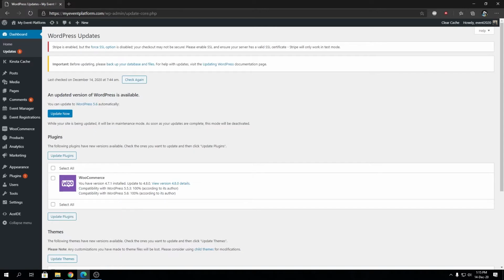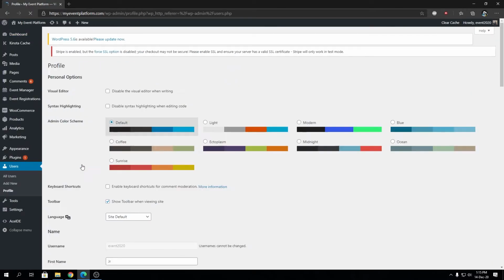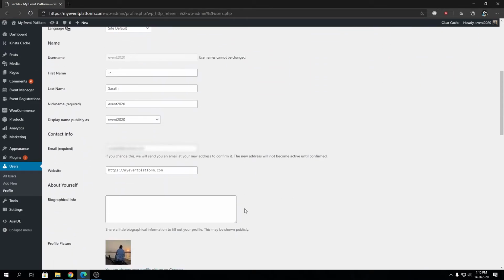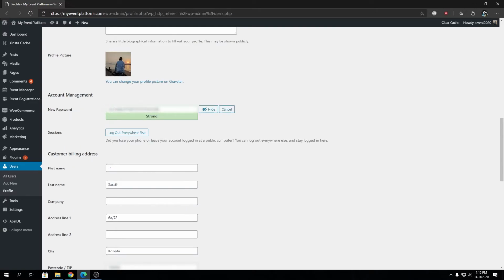Tip number 2 is to use strong passwords and user permissions. The most common WordPress hacking attempts use stolen passwords. You can make that difficult by using strong passwords for your users. If we go to all users, and let's say I take one of my users over here, you will see the password section. Here, new password. You can generate a new password for your users over here. The default WordPress password generator is pretty amazing. It generates a strong enough password that will be really difficult to break.